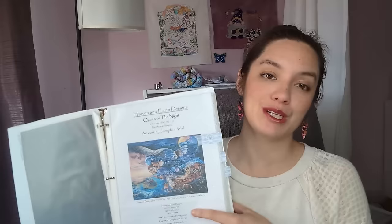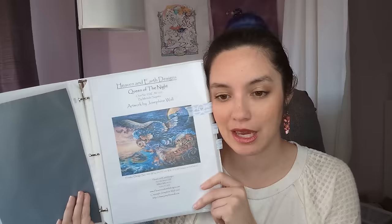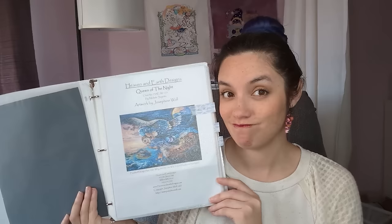Next, we're skipping 2020. I have no projects from 2020 because I didn't stitch in that year. So we're skipping over to 2021. This is Queen of the Night. Artwork by Josephine Wall and charted by Heaven and Earth Design. I began this November 6th, 2021. And my brain's already starting to shut down. This is gonna be a great video.